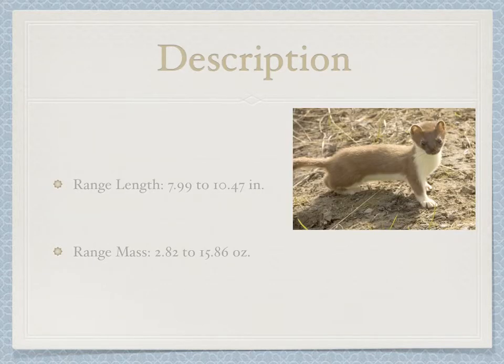It has a range length of 7.99 to 10.47 inches and a range mass of 2.82 to 15.86 ounces. It has an almost tube-like body with short, stout legs. Its coat's a dusty brown color on the top, and on its belly is a yellowish white. It has a long bushy tail that makes up about half of its body length, and this tail has a black tip.